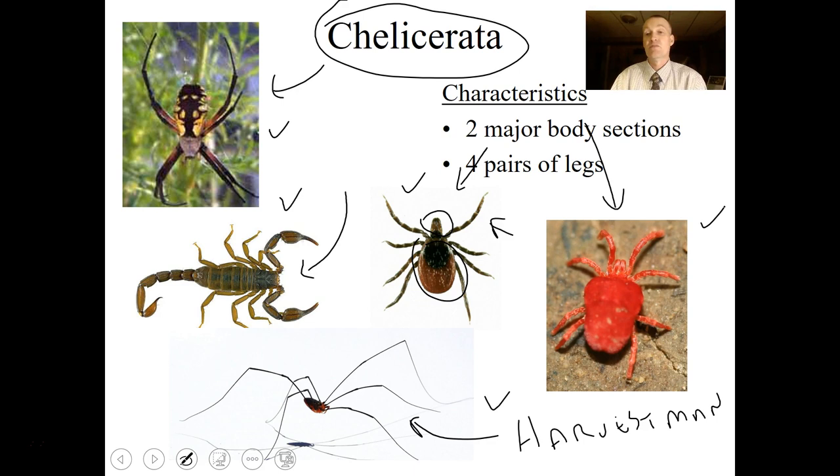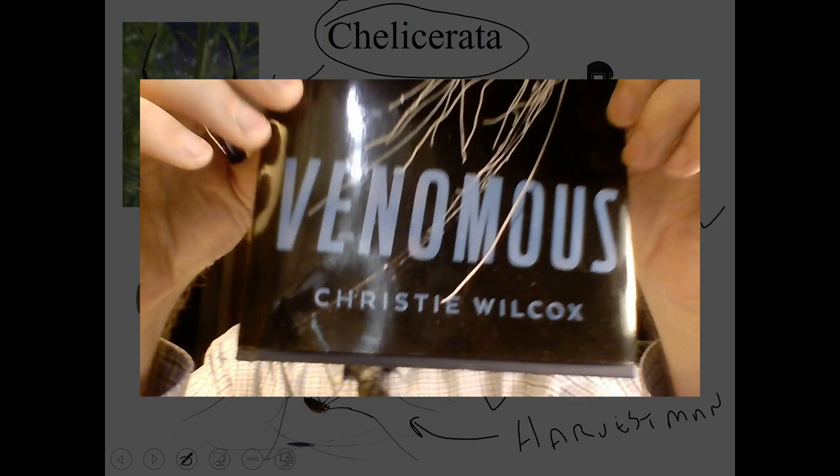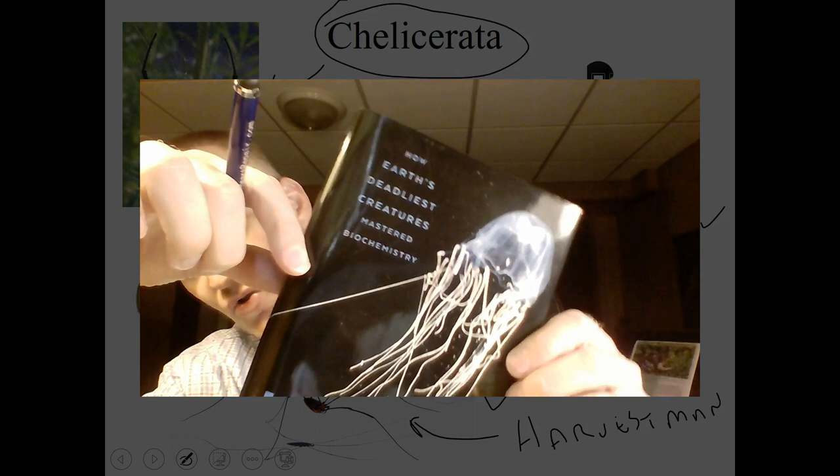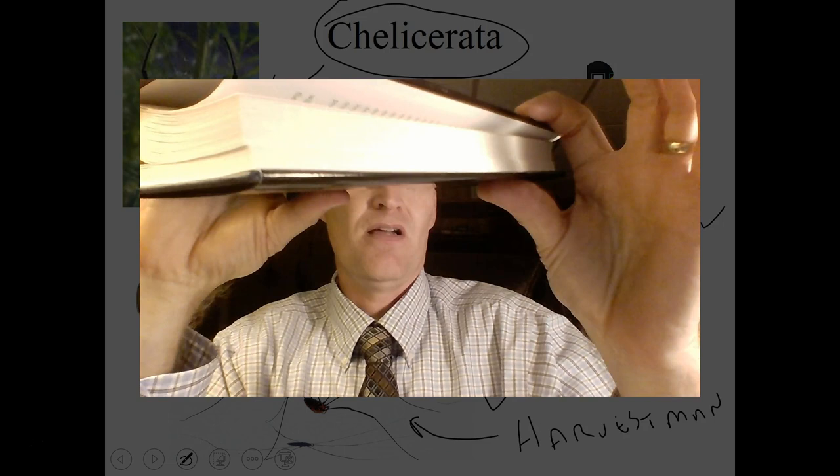If you are interested in venomous animals, I recommend highly to you this particular book right here. Let's see if I can make myself look bigger. It's kind of hard to do this with the web screen here, but this is a book that I just read called Venomous: How the Earth's Deadliest Creatures Mastered Biochemistry, and it's by Christine Wilcox. This is a great book. It's not too big of a read, but it's a great book on venomous species. So I encourage you to take a look at that if you get an opportunity to.